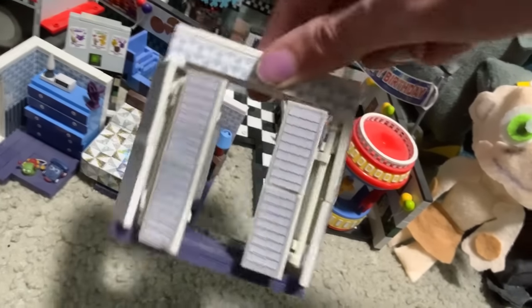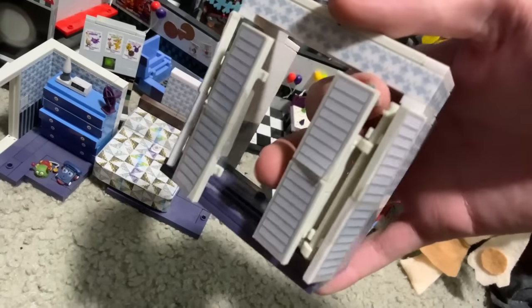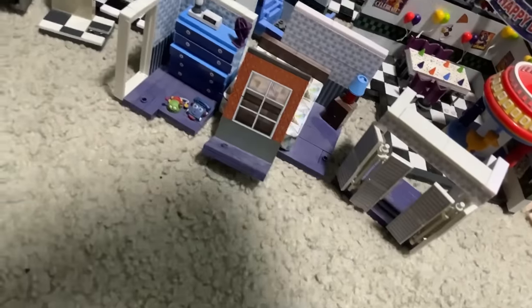Here's the closet. This set sucks. Putting it back together was so awful, and I got PTSD of putting it together for the first time. It was so bad. And it came with such a terrible figure. We'll get to you. Here's a window.